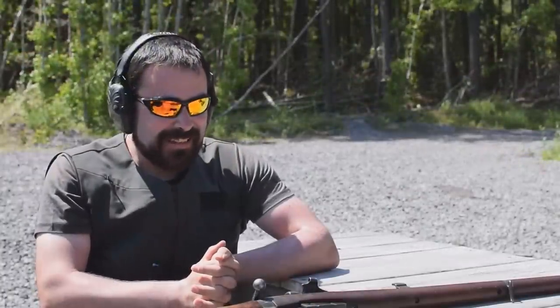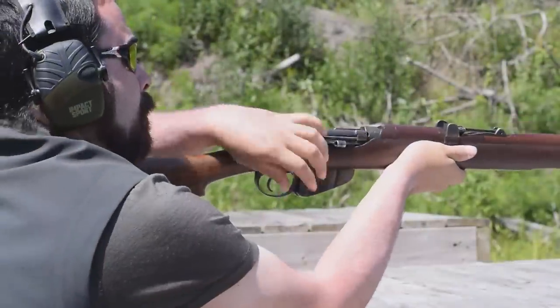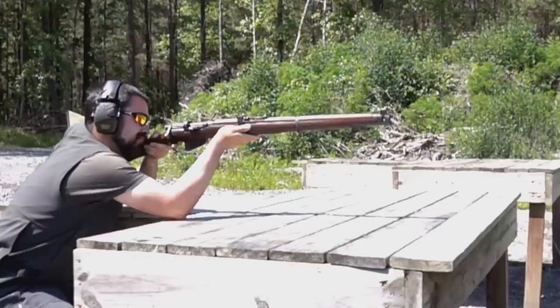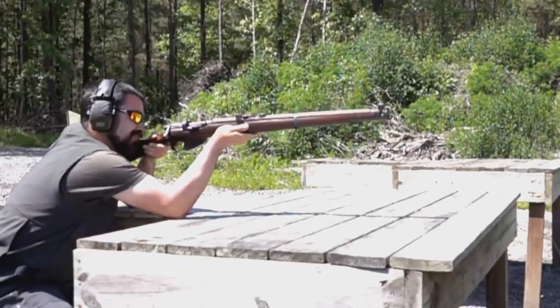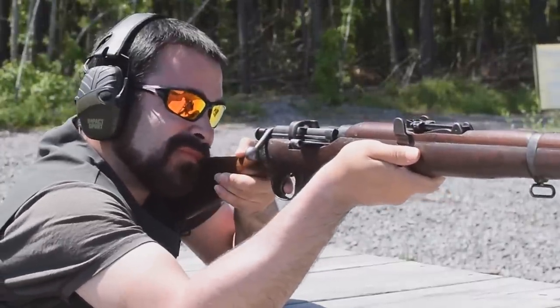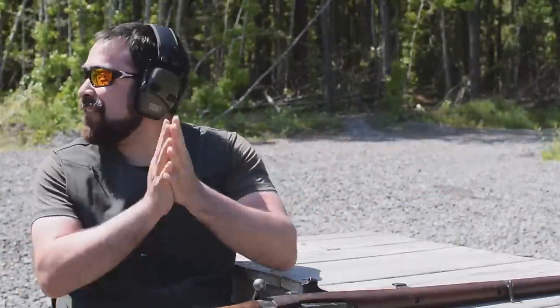That is a Lee Enfield Mark III SMLE, which, of course, if you are British, you're genetically pre-programmed to desire to shoot. And, oh yeah, lots of hot brass, lots of nice loud reports. This was incredibly fun.